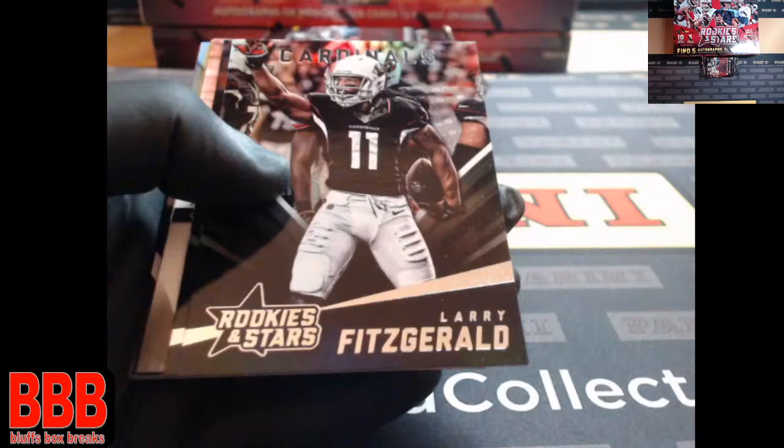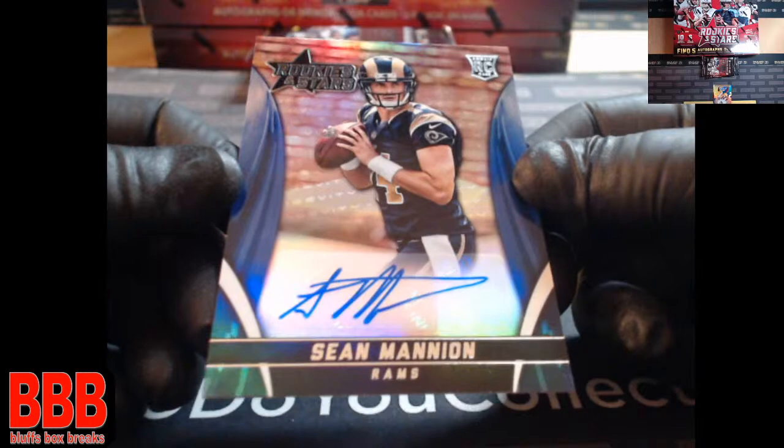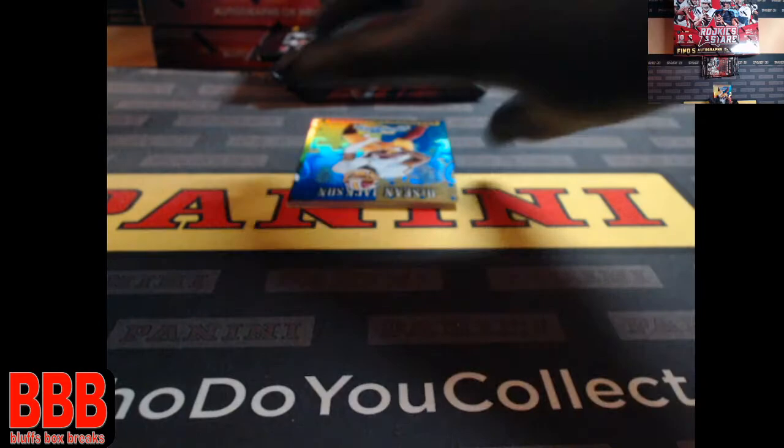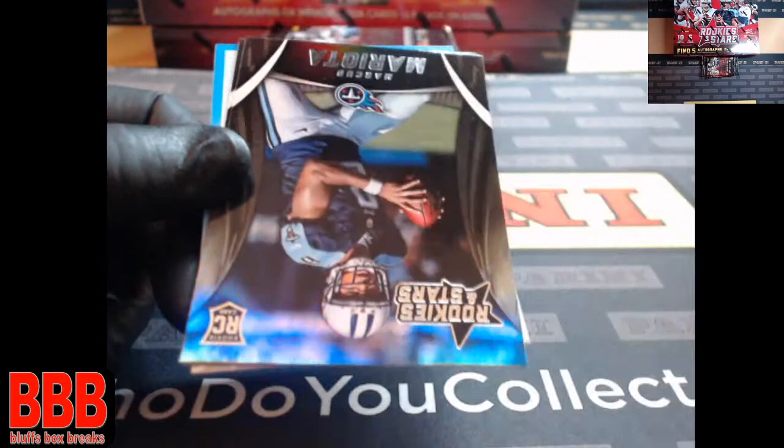All right. McCown, Edelman, Mason, Fitzgerald, Drew Brees, Sean Mannion for the Rams. Our first auto. LA Rams, a rookie autograph. Sean Mannion. DeSean Jackson Crusade going to the Redskins. We got Melvin Gordon, rookie card to 299. Going to do a lot better out in Denver. Mariota and Chris Conley.